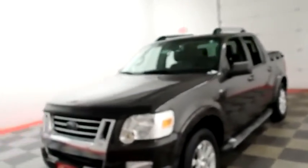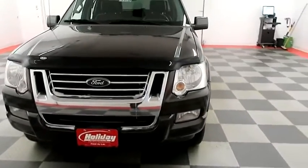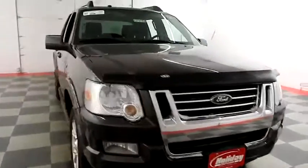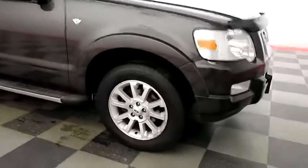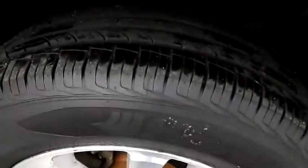Today we're going to be taking a look at a Ford Explorer Sport Trac. It's right here behind me. Why don't we just take a look? Starting right away up front, you have factory fog lamps. Chrome grille definitely adds a sharp feel. A look down the passenger side, you have alloy wheels wrapped with Hankook Dynapro tires.